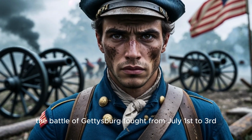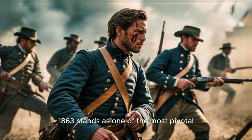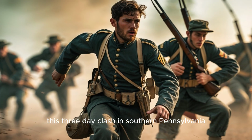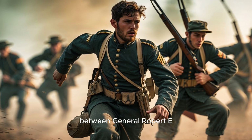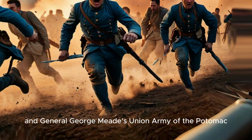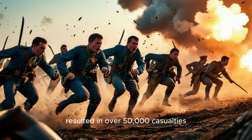The Battle of Gettysburg, fought from July 1st to 3rd, 1863, stands as one of the most pivotal moments in American history. This three-day clash in southern Pennsylvania between General Robert E. Lee's Confederate Army of Northern Virginia and General George Meade's Union Army of the Potomac resulted in over 50,000 casualties and marked the beginning of the end for the Confederacy.